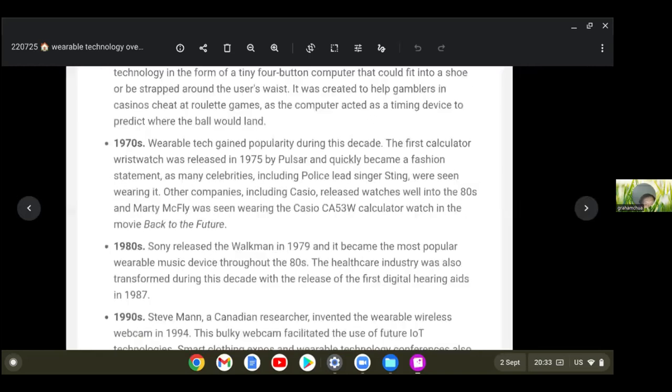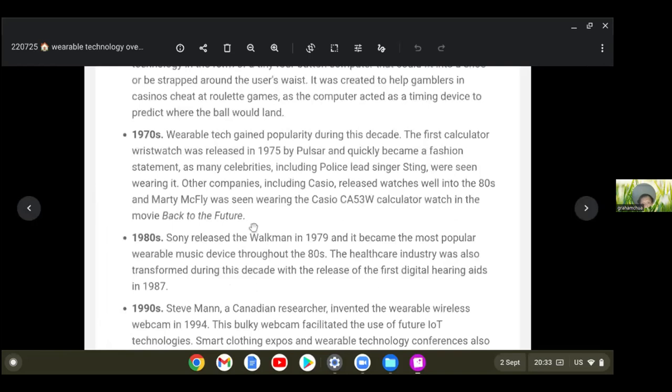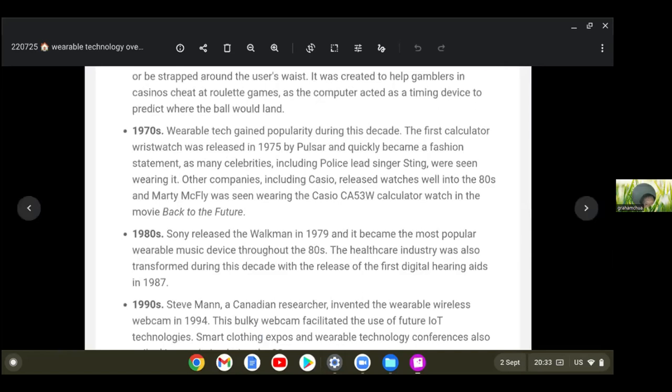Okay. So in the 70s, at that time, there were a lot of calculators already. And there were also calculators built into a wristwatch with the keypad. Yeah. I will show you some of the photos and so on as we go on.